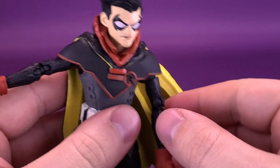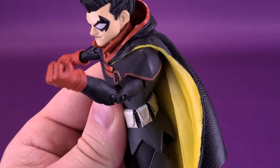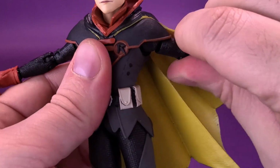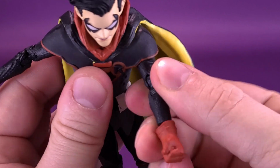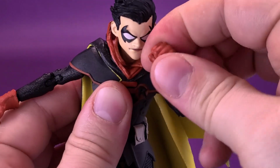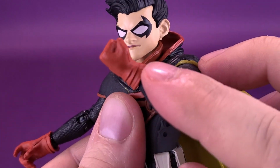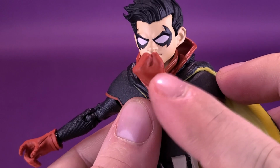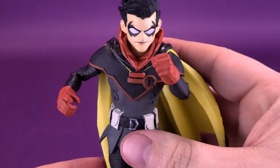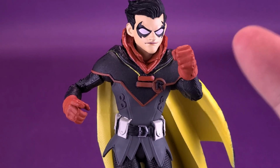You can also take those arms, and while not being able to rotate them completely all the way around, that's where the shoulders are going to stop you short. You can get at least a 45-degree angle forward and 45-degree angle back. He has a swivel at the bicep, a double hinge on the elbow, and he does have a swivel in his hands. Still wish that the figure didn't have a closed fist, but I guess it's good if you did want to have Robin pretending like he's punching a bad guy. Maybe for that reason, it would make a little bit more sense that he actually has a closed fist.